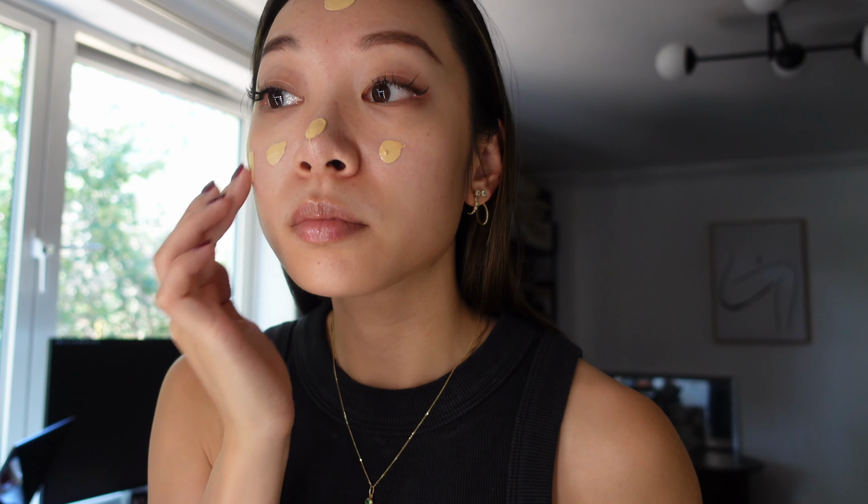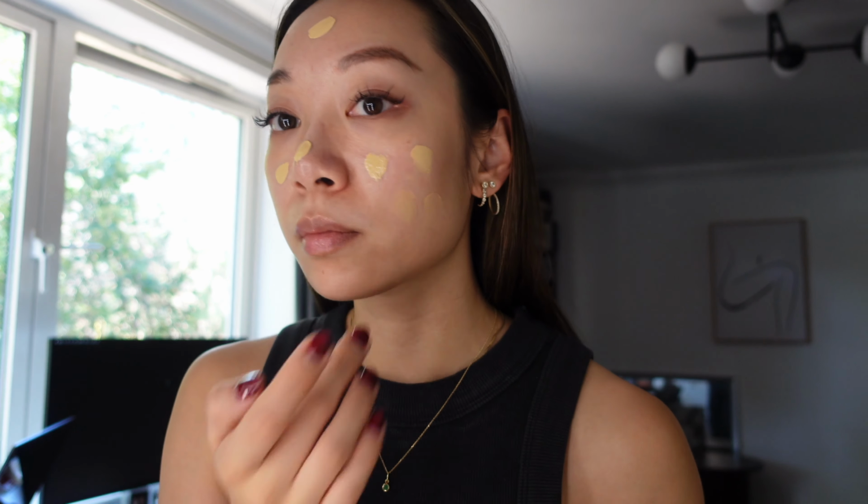I mainly use this on my cheeks. I have quite an oily T-zone, so I wouldn't put it there, or at least I wouldn't put too much there. It also says to use 2 pumps all over your face. I think that's way too much. I use half a pump or 1 pump at most. And I find that it just helps my makeup last longer.